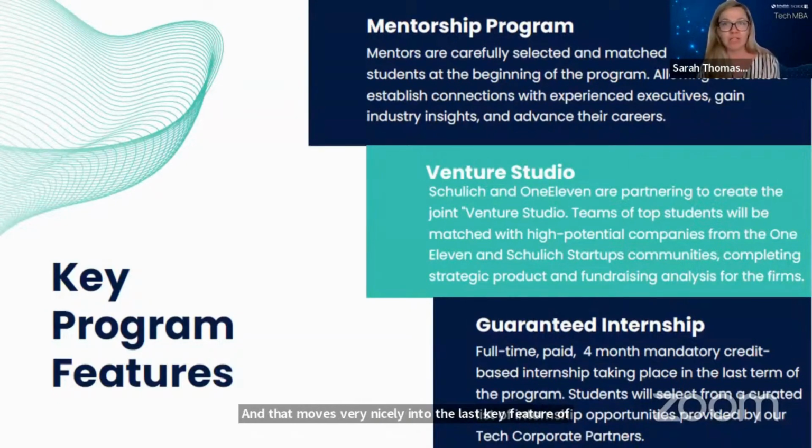We have a guaranteed mandatory internship that takes place in the last term of your program. This is a full-time paid mandatory internship where we have a curated list of internship opportunities for our students. So you don't need to go around knocking on doors trying to find these opportunities; you'll be selecting from this list. Again, it's a really great opportunity to have a strong foothold in the tech industry, and even for international students coming in, to have that strong foothold in the Canadian market even before you graduate, and really increase your employability in terms of your experiences here in Canada.